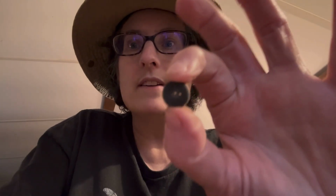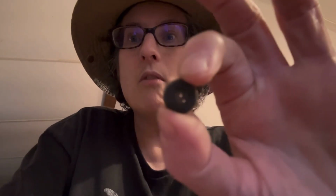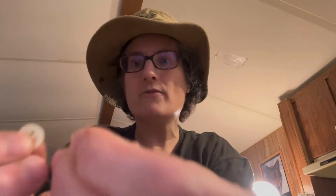So that's a pretty button. And then this one is a snap button, but it's got cloth on it. And it's got two holes in it too. And then these two four-hole buttons, you know, regular buttons.